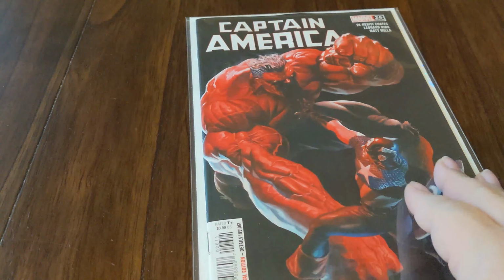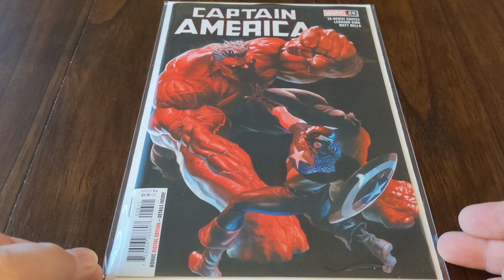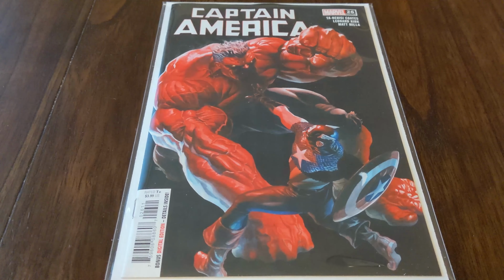Some of these are nothing too special. A lot of them are ones that I thought there was a key reason for it to be a big deal. It's Captain America 26. I believe something was supposed to happen in this issue. I'll be honest, I haven't even cracked it open yet.